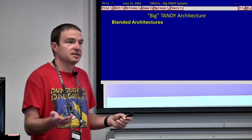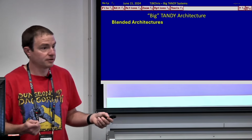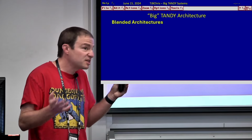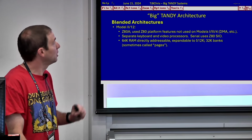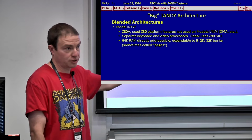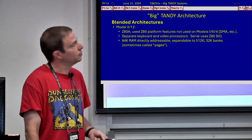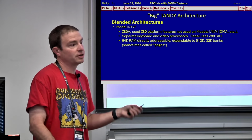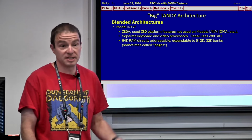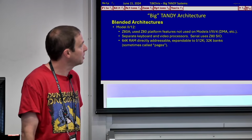With the 16 line systems, this is where the architecture gets kind of unique. What you have really here is a blended architecture. There are two different subsystems working together that are in one sense independent, but in another sense not. On all of the systems, the 2, 12, 16B, 6000, you have a Z80 architecture. This is the same Z80A that you're all familiar with, but on top of it you have additional hardware that was not used in systems like the Model 1, 3, and 4. So you had DMA, the Z80 SIO serial IO setup, PIO, all that kind of stuff.